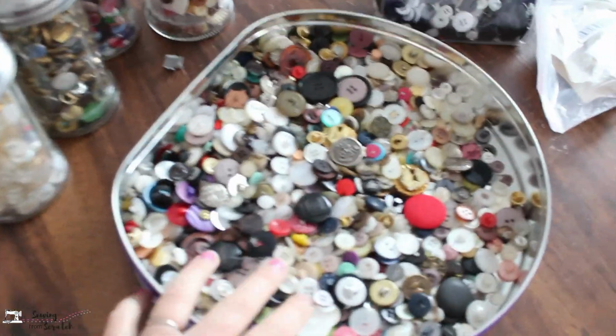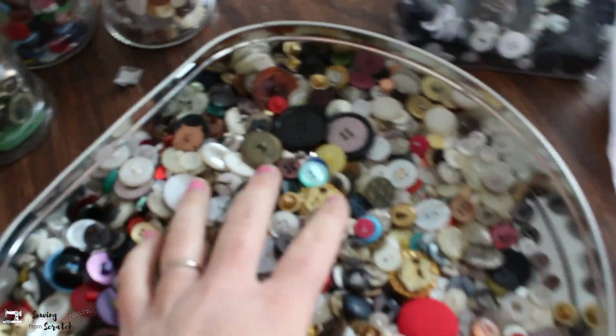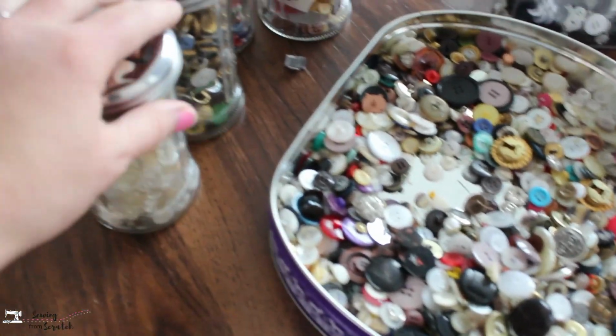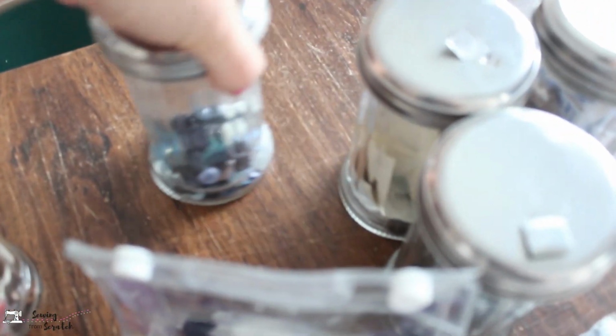All right, so this tin I inherited. It was a couple different things from the same lady, so I just dumped them into the same tin. There's some really cool stuff in here. Have to go through that. And then these are ones that I think I inherited from another lady. There's some from my great grandma in here, and probably some from my grandma as well.